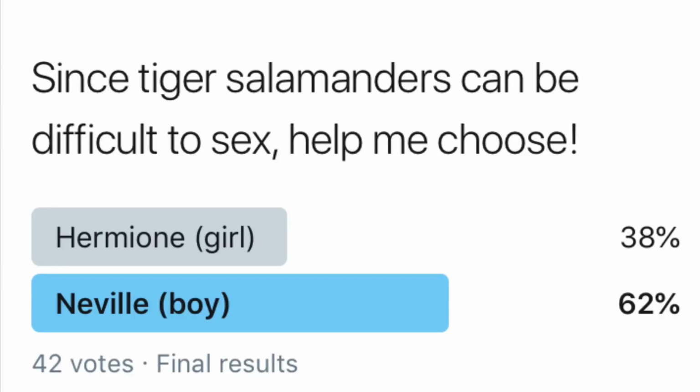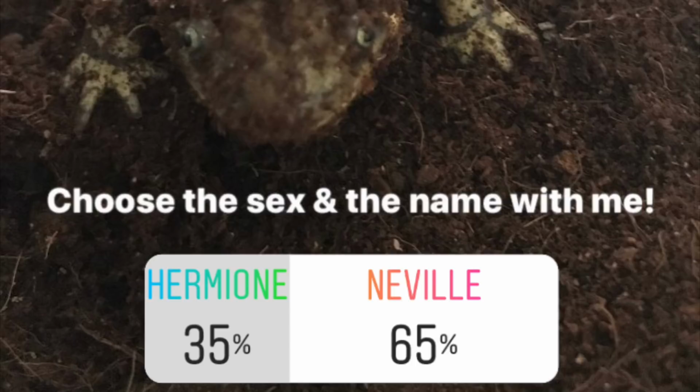Also, I can give the proper name and sex reveal. I'll post the screenshots from Twitter and Instagram where you guys voted right here. As you can see, Neville won, so we're going to call the tiger salamander Neville, and we're going to refer to him as a boy. Look, there's my big old lab Sam. And so yeah, that's all there is. Neville is home, and I'm just really excited about the rest of his life and his journey with me and sharing him here on this channel with you.